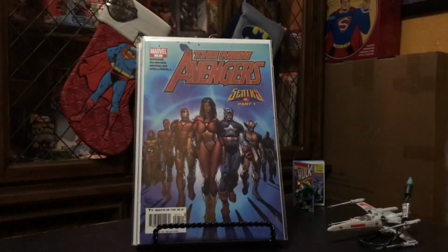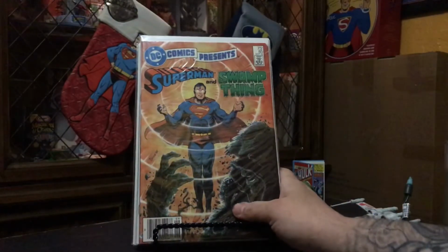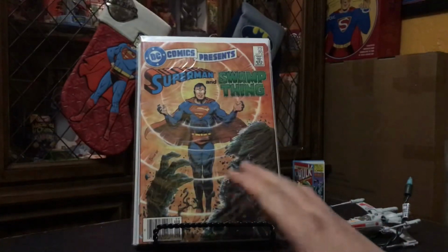This is one of the comics that got me hooked on comics. I got this off the shelf back in the 80s. This is DC Comics Presents 85. Superman and Swamp Thing. This is an Alan Moore story. I've been wanting a decent copy of this. This isn't a perfect copy.